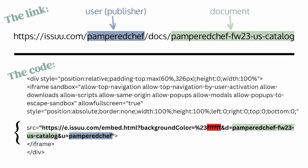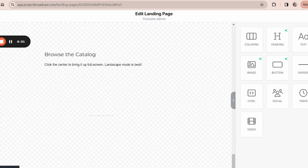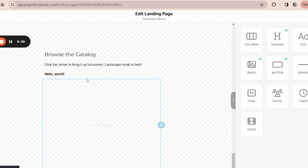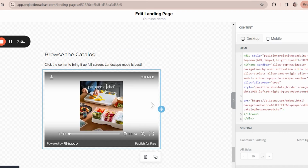I can add a code block to my landing page and pop this in. So let's open up a Project Broadcast landing page. And in my landing page, I need to go into my content blocks and bring in an HTML block and paste my code in. And there it is. Now, as I've said in other videos, when you are working with code, keep in mind that it won't always work properly here. So in this case, I can at least see the catalog. I can kind of tell it worked.